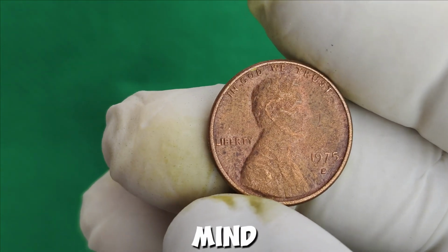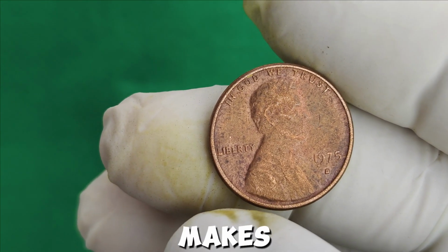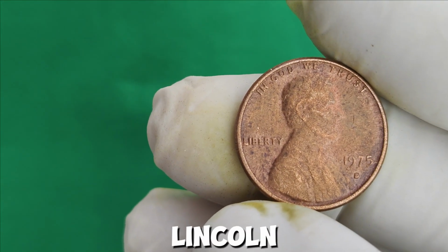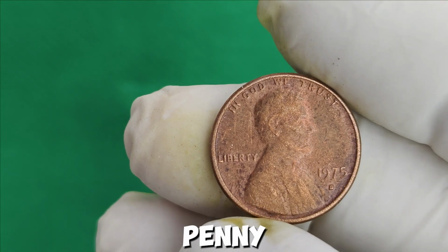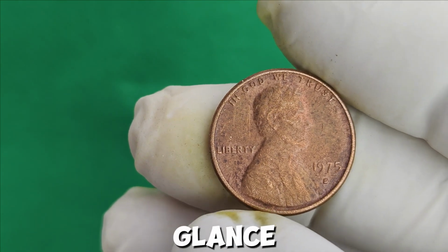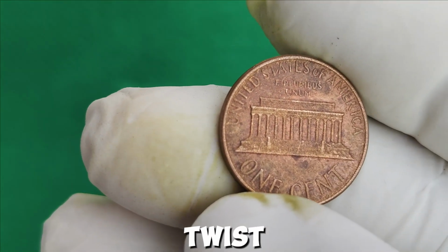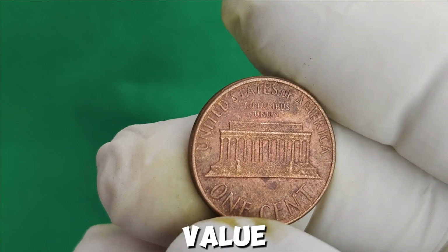Before we get into the mind-blowing potential value of this penny, let's start by understanding what makes it so special. The 1975 Ultra Lincoln Penny is a rare variation of the regular 1975 Lincoln Penny, minted in Denver with a D mint mark. At first glance, this penny may just look like any other, but there's a significant twist that makes it stand out: ultra-rare errors and misprints that could send its value skyrocketing.